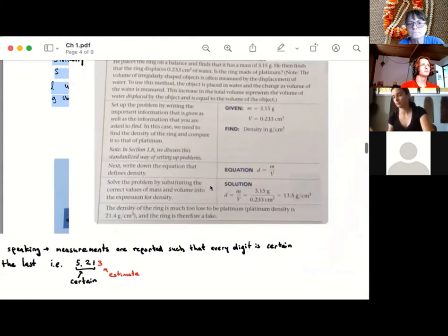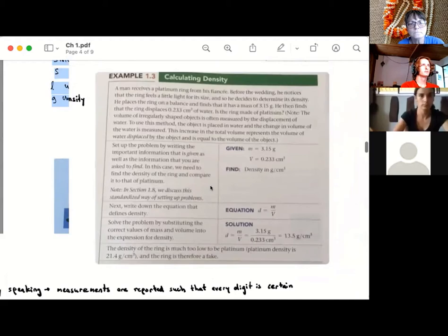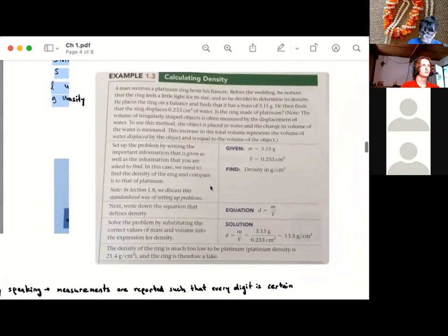So let's go to an example, calculating density. A man receives a platinum ring from his fiancee. Before he does this, he knows the weight, the ring feels a little light. So he decides to calculate its density. So density is mass divided by volume.